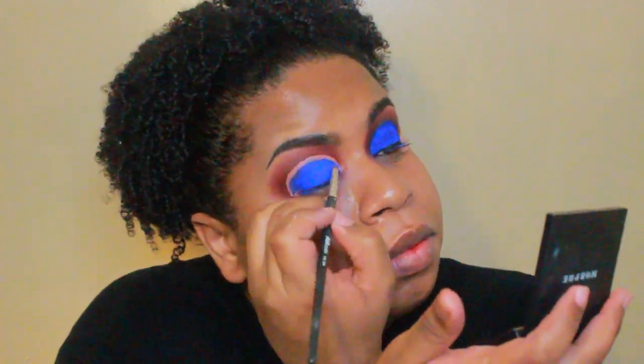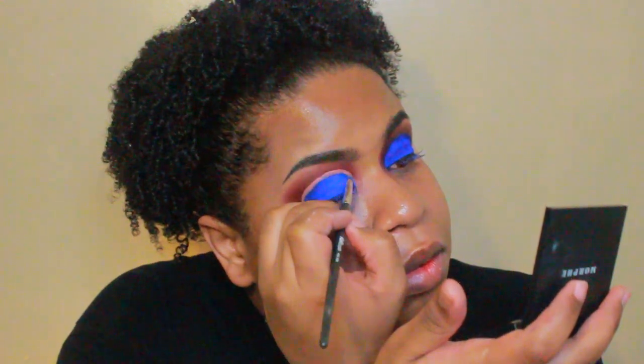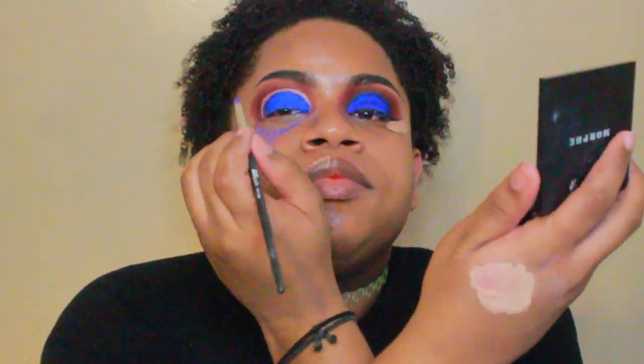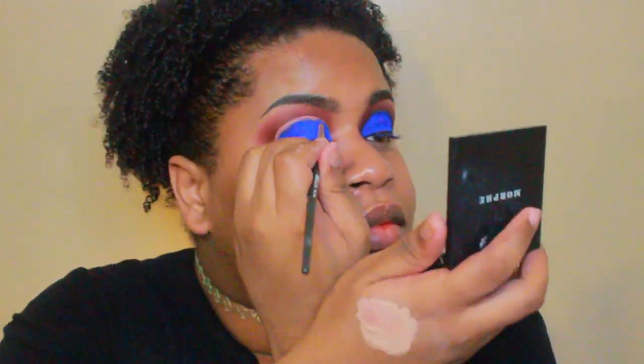Taking more of a detailed brush, I'm going to be using that just to get around the edges of this cut crease, because the big packer brush that I used was not small enough to get around my cut crease.